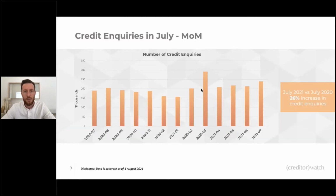So let's get into the numbers itself. This is, of course, the positive. This is what I like to lead with. Credit inquiries in July. We've seen another increase versus June, but also versus July last year, 26% increase. Credit inquiries, as I've been calling them, the heartbeat of trade. That is, companies, debtors applying for credit, but also creditors assessing credit for companies as well.